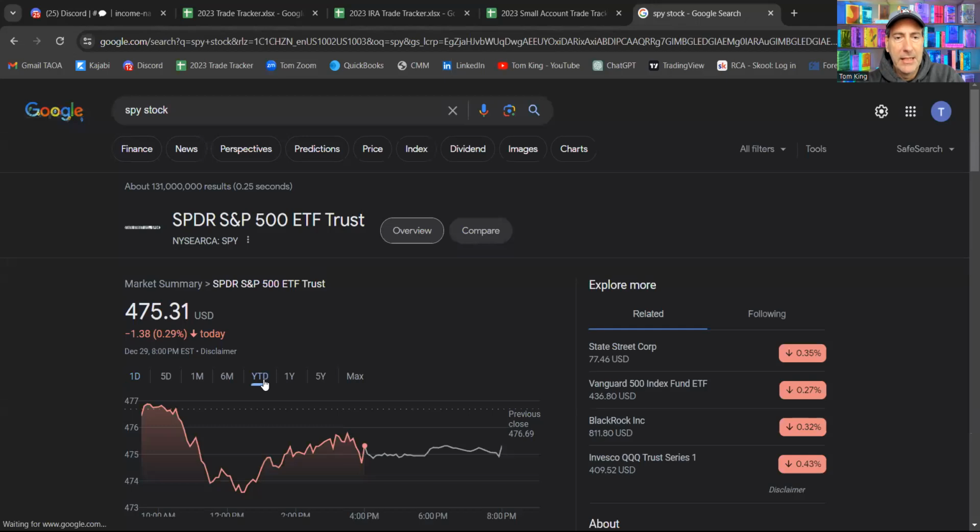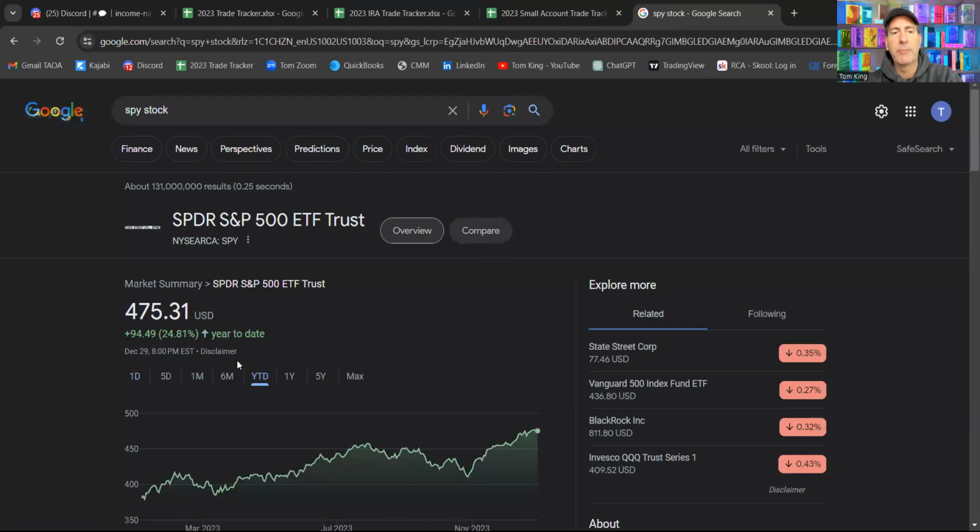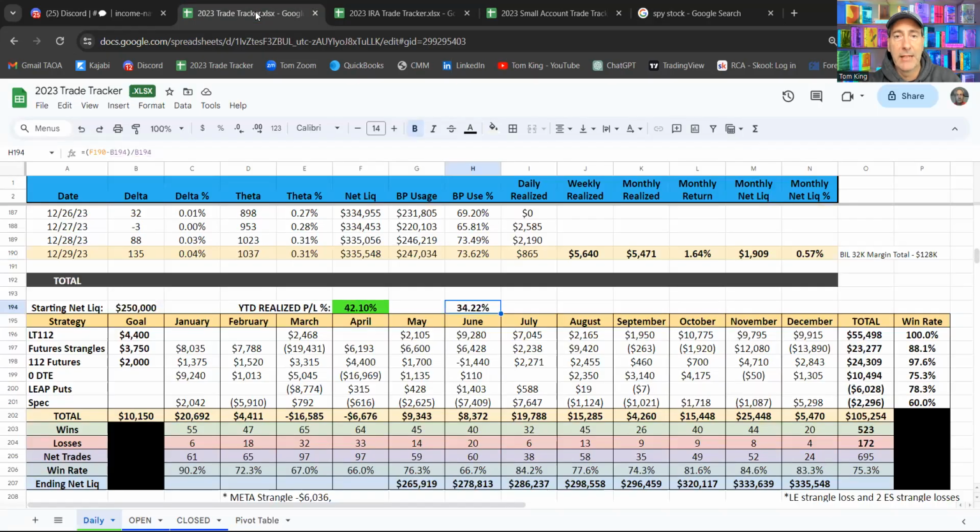If you take a look at the S&P, okay, and look at the year-to-date numbers, S&P was up 24.8%. So 24.8% on the S&P. We were up 34.2%. So pretty good returns, outpacing the market by almost 10%. So we beat the market. I think if you can beat the markets on a pretty regular, ongoing basis, you're in good shape.